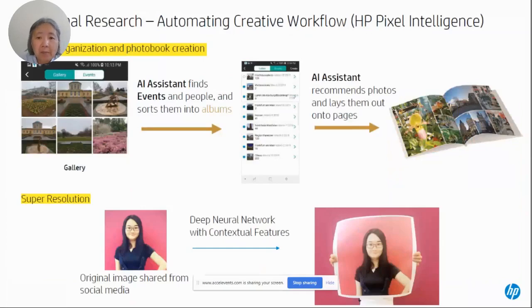So today I talked about our research in visual inspection, and in particular, I went into a deep dive with our print quality inspection. We also have done a lot of research related to automating a creative workflow. We call it HP Pixel Intelligence. For example, we developed software for AI photo organization and photo book creation. So if you have a lot of photos, we can find events, and we can find people, and then we can group people and group events, and then sort them into albums. And then we can also recommend photos for printing, and then produce the layout pages. And this could also all be done automatically.